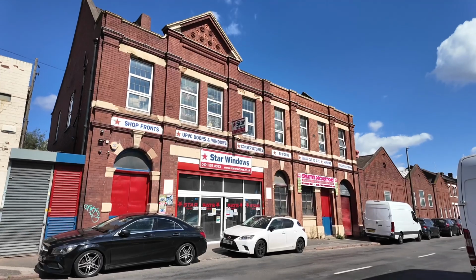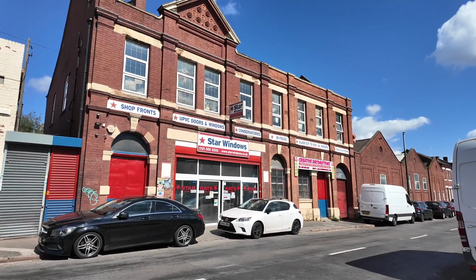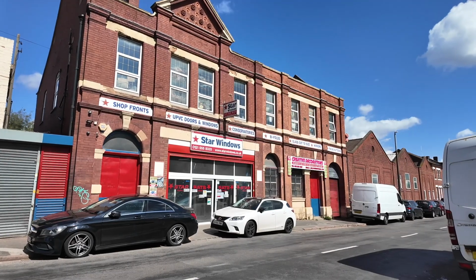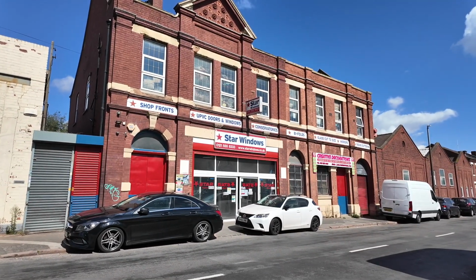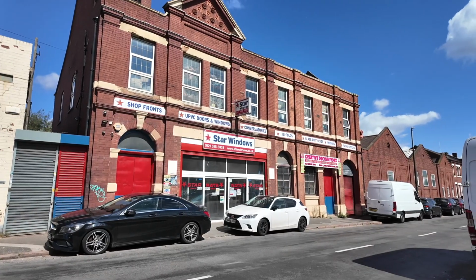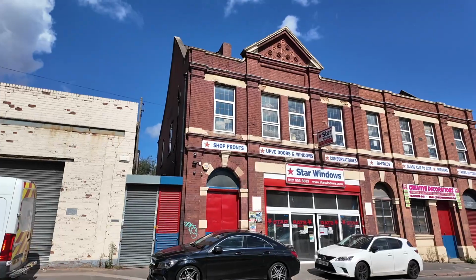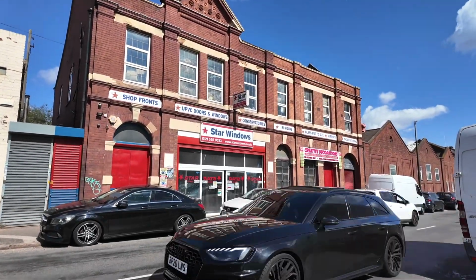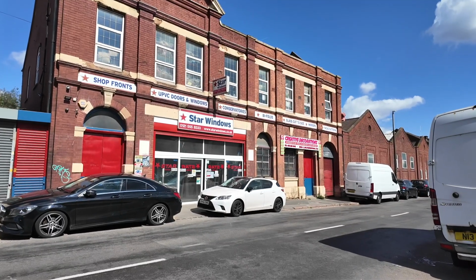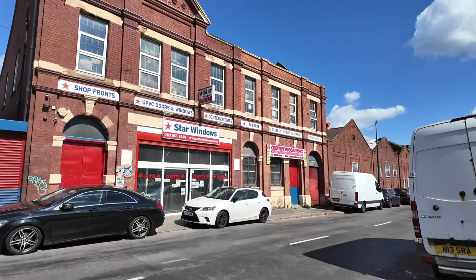And here is the old post office. The inhabitants of this area had to go to Birmingham to send mail and collect mail. And finally in 1890 they built this place. So the residents then had their own post office, sorting office, collecting office. But sadly, this closed down in around, was it 1960s, 1968?